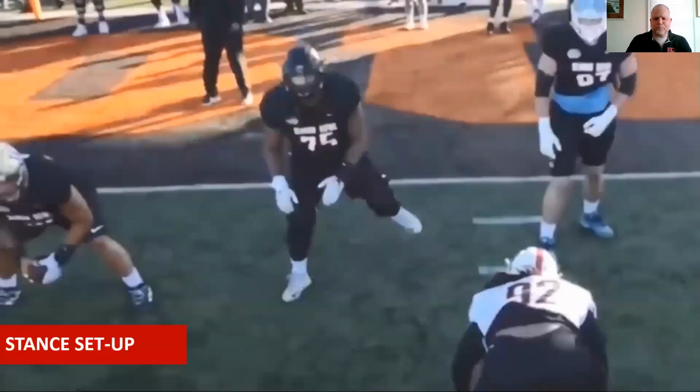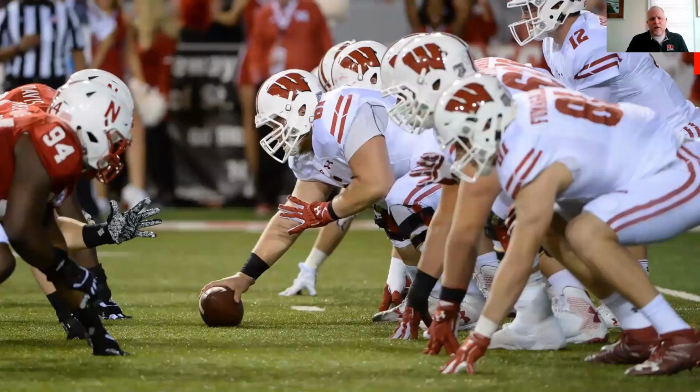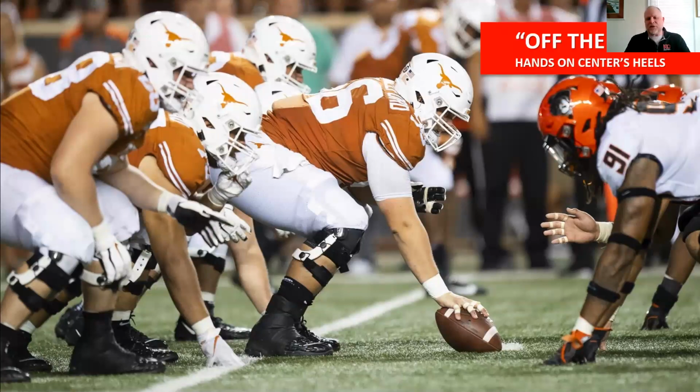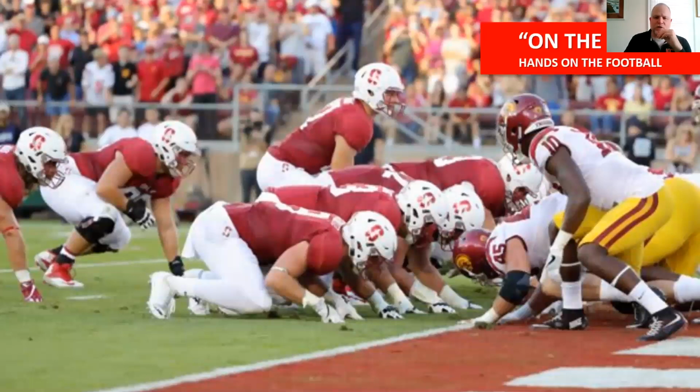All right, then we talk to the guys about splits and levels. This is how we teach the guys to use splits and levels to their advantage as a pass protector, where, if the guard's getting a real wide 3, maybe the tackle wants to snug down a little bit, or the guard wants to move out to reduce the gap. But in general, the bigger thing is levels, and anytime that we talk about levels, we're talking about a normal or base level, which is where your hands are on the center's toes, an off the ball alignment where the hands are on the center's heels, and then one that we probably wouldn't use much is on the ball alignment in pass protection. There's more in short yardage.